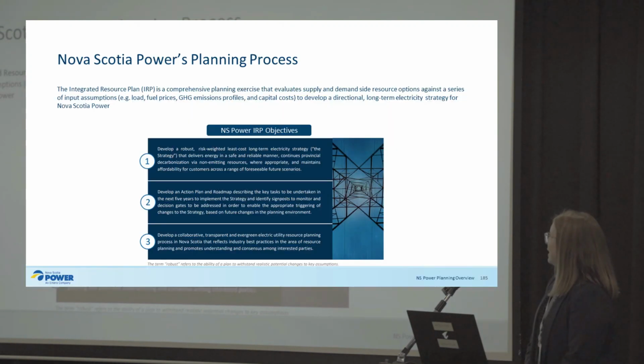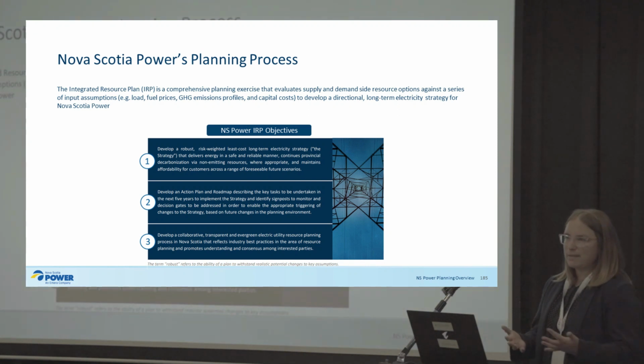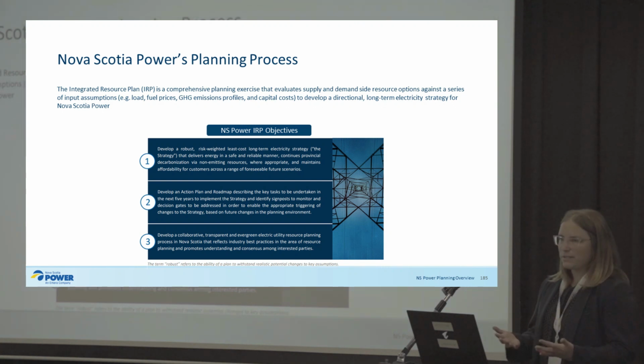So before we jump into what the integrated resource plan looks like and our path to 2030, it's first really important to understand what is the IRP. So what is this? What is the process that we undertake, and what are the objectives associated with it?